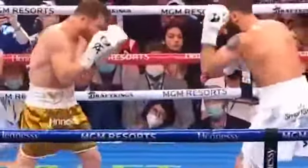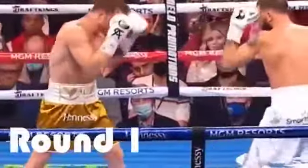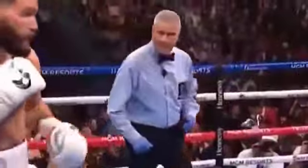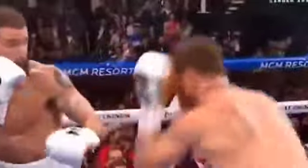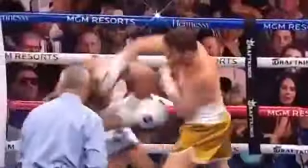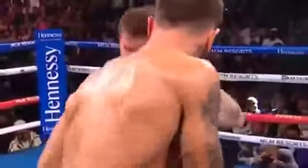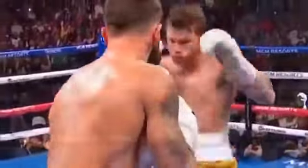Canelo said, and I quote, "I hope he has a good chin because he's going to need it." There's no question about this crowd being into this fight. Caleb Plant using his jab. There's that chopping right hand by Canelo.